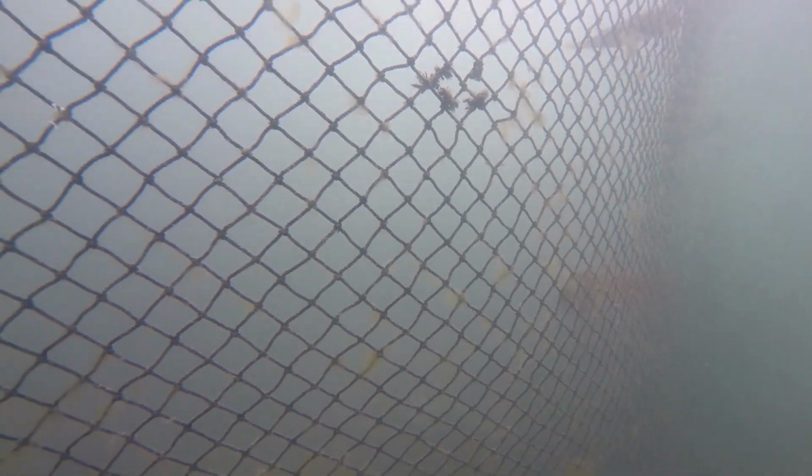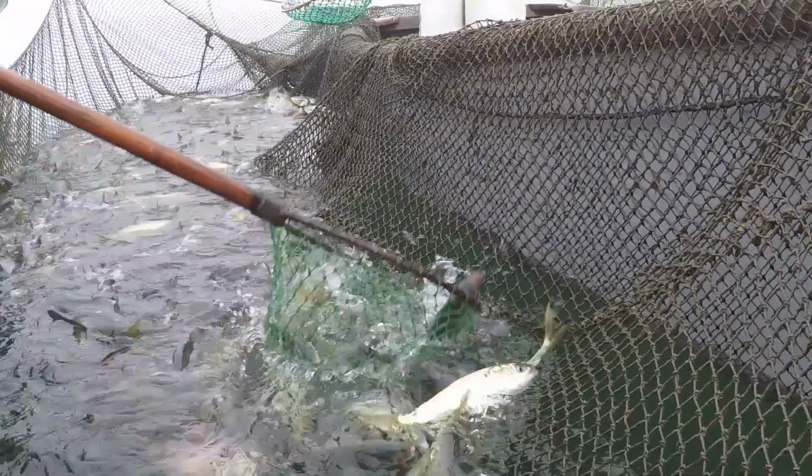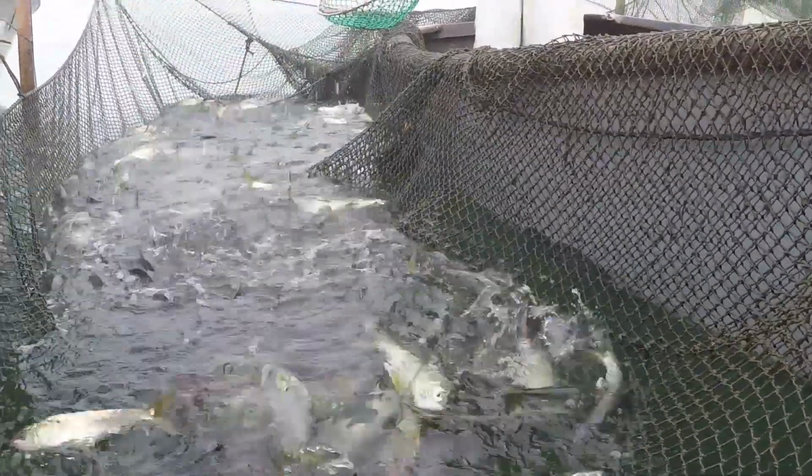But normally I catch fluke, porgies, butterfish, bunkers, bluefish, weakfish, dogfish. That's like the standard fare. But I think I'm up to 78 different species of fish in my traps over the years.